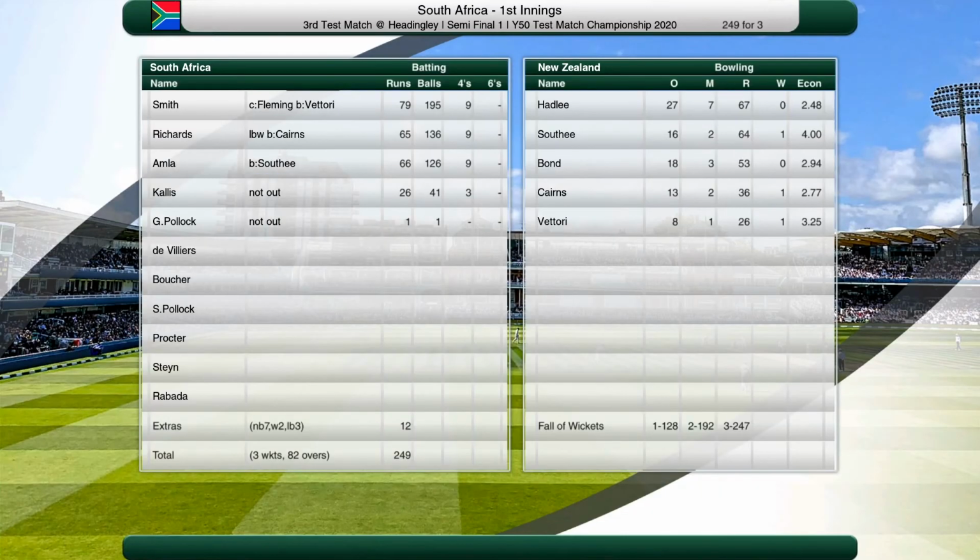Let's have a look at their scorecard. Some excellent contributions up the top. Graham Smith was out in that session for 79. Hashim Amla as well for 66. To go with Barry Richards' 65 earlier today. They are looking in a very good position, having lost the toss yesterday.